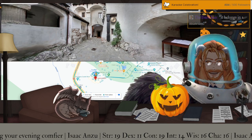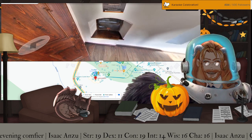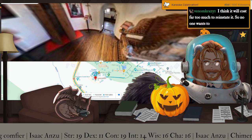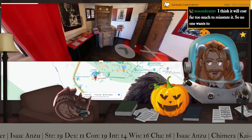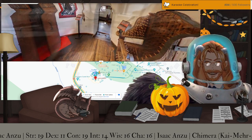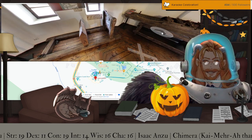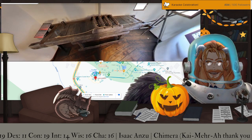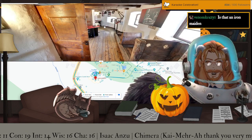Why is there a gong? This just in, Dracula's favorite instrument, the gong. Oh, it's Dracula's castle. Sure. Let's put some fantastic torture devices in it. Uh-huh. I mean, that does look like it would hurt. Is that an Iron Maiden? It is, or was.